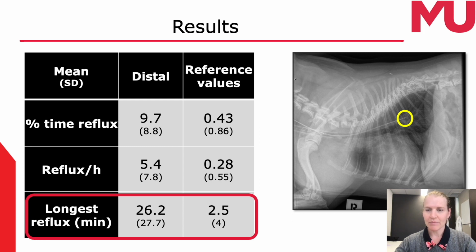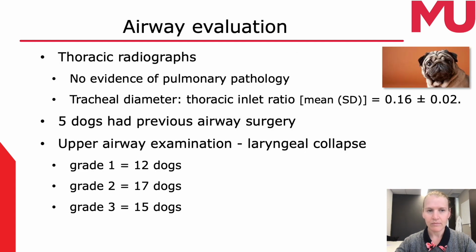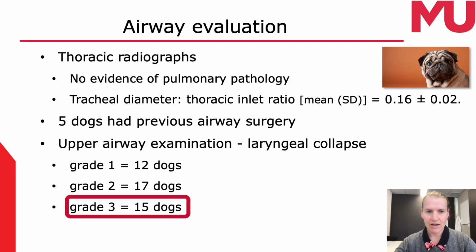In people, it has been identified that the percentage time pH is below 4 and the clearance rate of the reflux is what causes typical clinical signs of heartburn and indigestion. Thoracic radiographs did not identify any pulmonary pathology, with a mean tracheal diameter of 16%. 5 dogs had previous airway surgery, but gastrointestinal signs persisted. Laryngeal collapse was included as an indication of their airway resistance, with 15 dogs classified as grade 3.